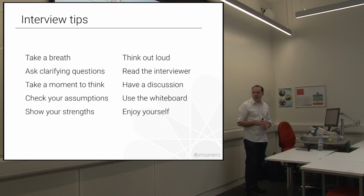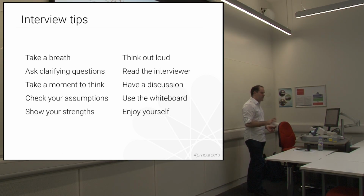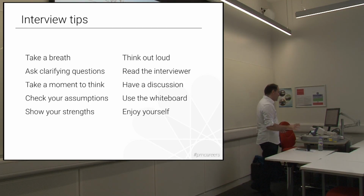Some basic interview tips. Again, I'm sure this isn't news to you, but it's just worth mentioning. Don't panic. Generally speaking, this is something that is perhaps not obvious. When you're being recruited, when you're being interviewed, the person interviewing you wants you to be good. Because you've taken an hour out of their day, and if you turn out to be rubbish, that's just an hour they'll never get back, and they get no value from at all. So they want you to do well. They're not trying to trip you up and not trying to stress you out.